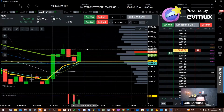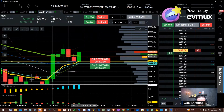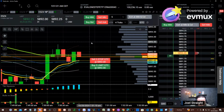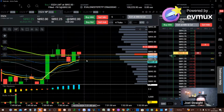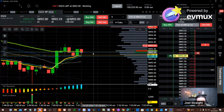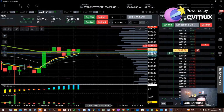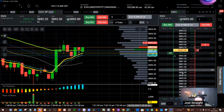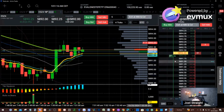So I think that we're going to see a reversal here to the upside. I'm going to grab the buy order here. Order filled. In long at 92, looking to get out at 93. There's 92.50. I see too many sell orders.